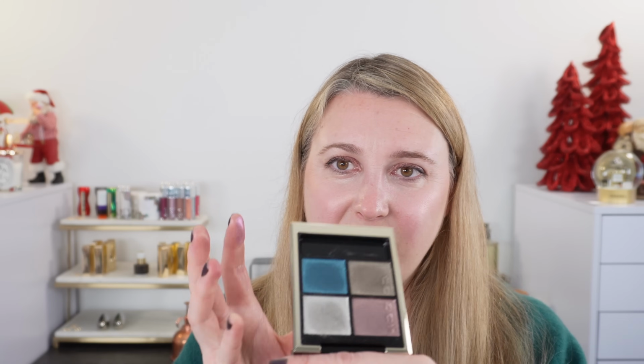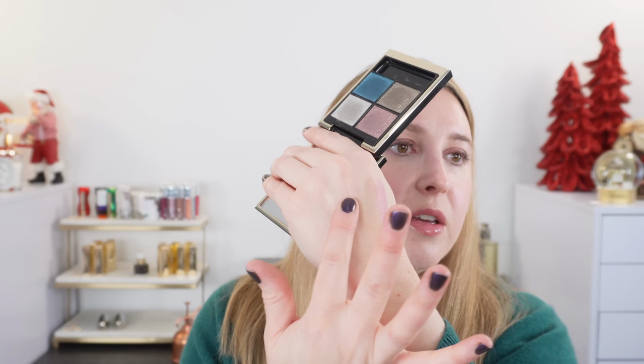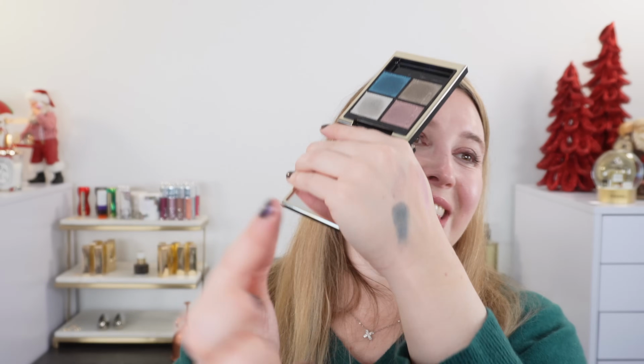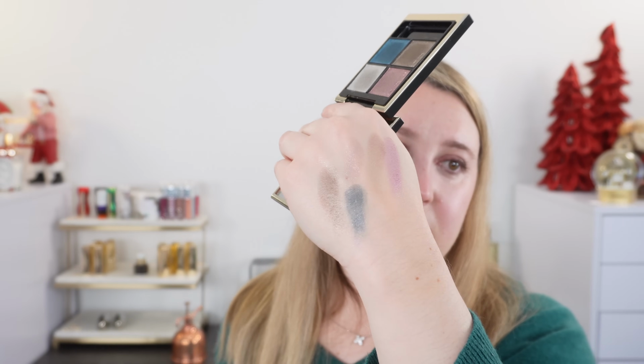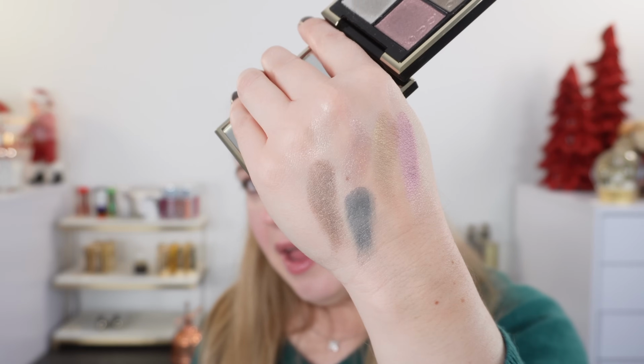And then another one that I've been reaching for a lot is 131 from the new holiday kits. I love all of these colors. We've got a pink, this beautiful blue, this taupe, which I wish they would make in a single. And then we have this silvery grayish white shade there. Really beautiful quad. I just keep reaching for this one.